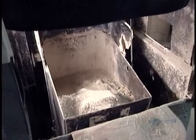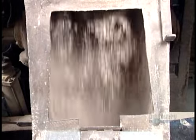The ingredients go into a mixer, where they're hydrated until they're 6% water to 94% powder. The mixer runs for precisely 12 minutes. Any longer would heat the mixture and dry it out.